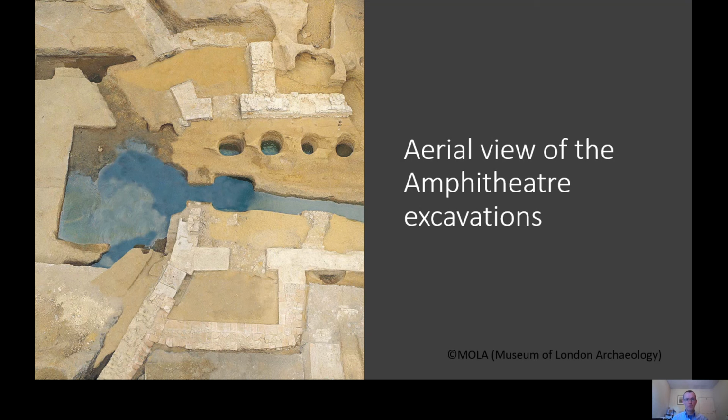You'll also note, while I've got this picture up, that on either side of the entrance, so flanking the entrance, we've got 2 small rooms. And those rooms have an entrance off of the entranceway, and then they have a second entrance which lets straight into the arena. And I'm going to be talking about the lower of those 2 rooms in just a few minutes' time.